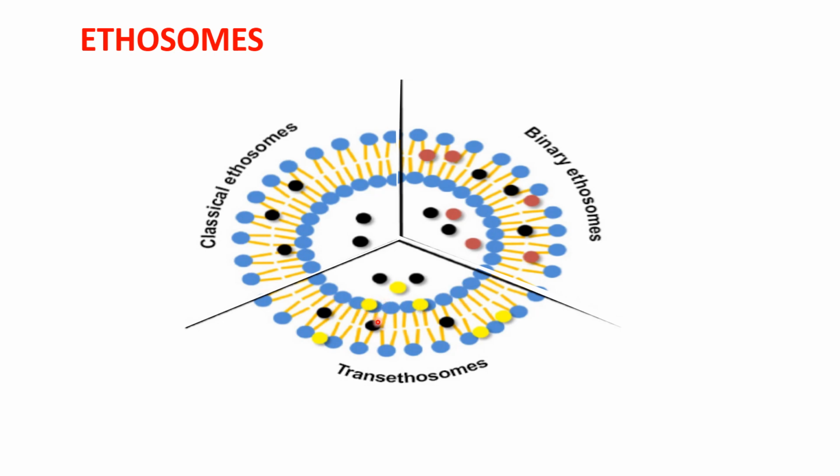bilayer. Now this is the combination of transferosomes and ethosomes. So these are usually employed for better skin permeation. Now the oils here are volatile oils, herbal volatile oils that facilitate the skin permeation.